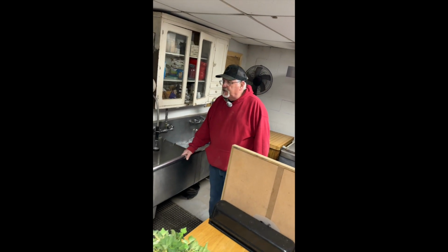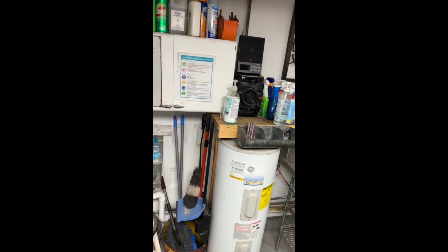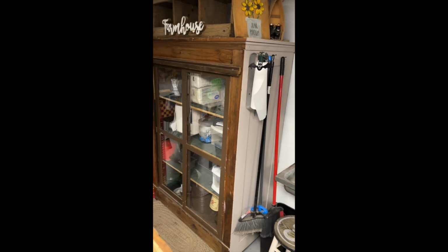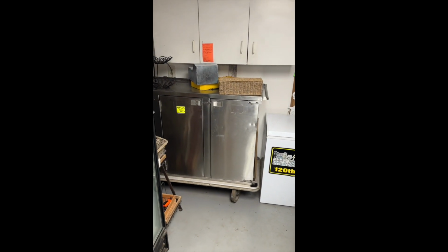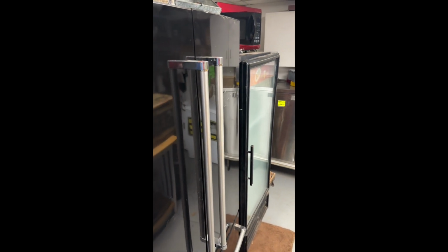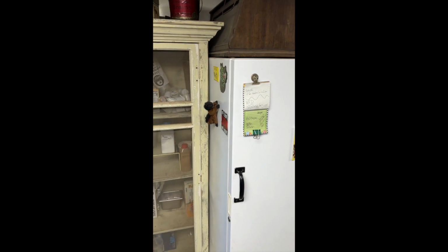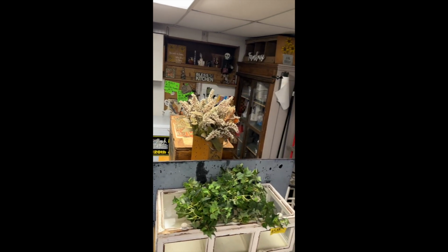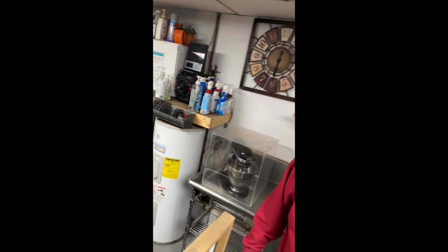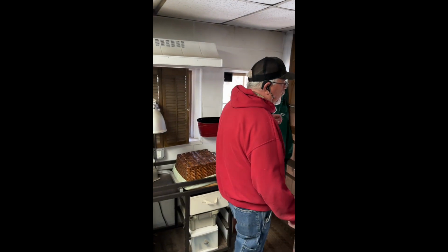3-compartment sink, stainless steel, hot water heater, hand washing station, and I'll just let him scan around. We're planning on keeping the side-by-side refrigerator and the upright freezer, but the cooler's negotiable and the deep freeze is. So anyway, you're here ready to go. That's one thing about this: you can buy it right now, and you'll be open this fall.